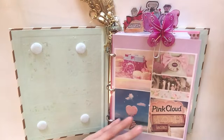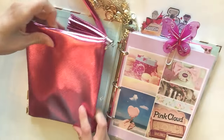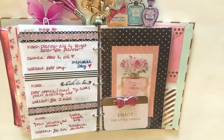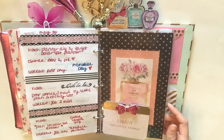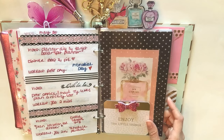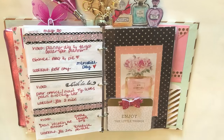And now I'm just going to simply put back my pouch here. So I hope that you guys enjoyed this week's spread, just a gorgeous Chanel No. 5 spread. I absolutely love this. It's pretty simple, but hey, it's gorgeous.